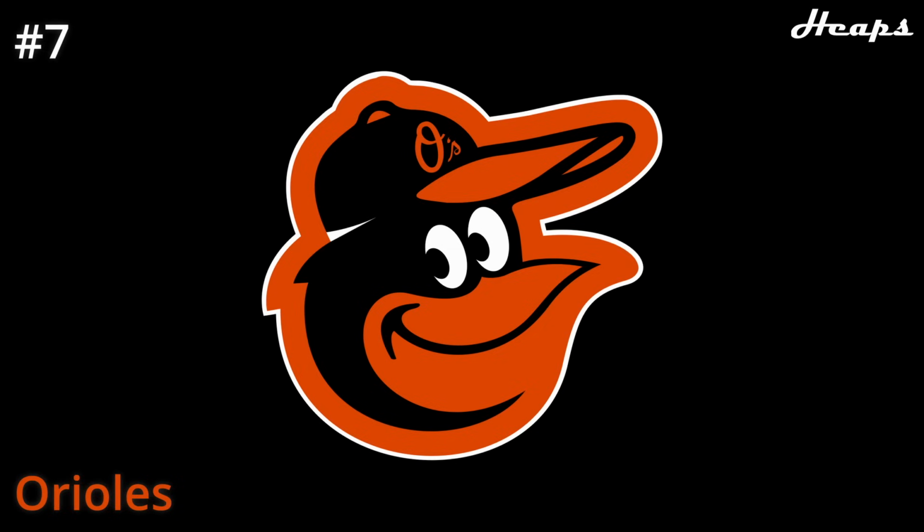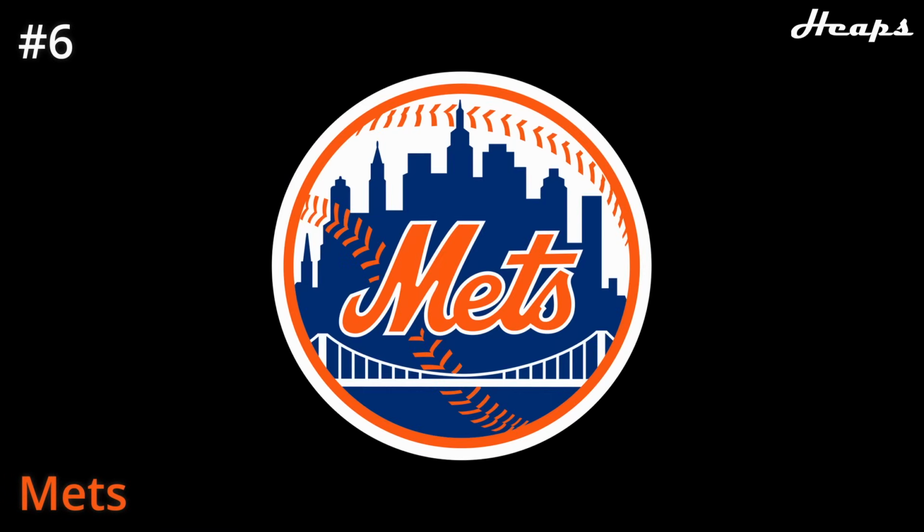It has the smiling Oriole wearing the Orioles baseball cap, which I think is a really nice touch. The beautiful bold orange perfectly reflects the color of the Oriole, which actually is Maryland's state bird. So once again, kind of nice how they snuck in the theme that actually reflects the area in which they play in. So overall, just a really nice logo, how it reflects upon Maryland and looks really good in doing so. At number 6, we have the New York Mets logo.